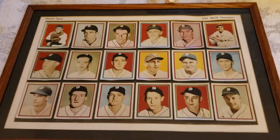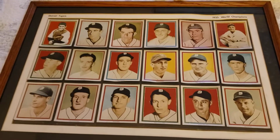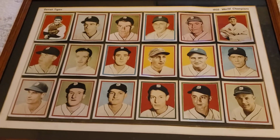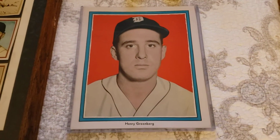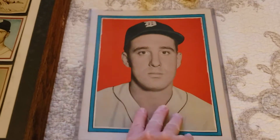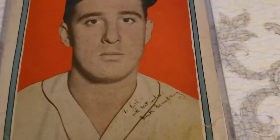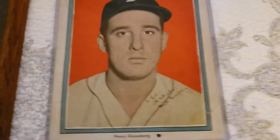This piece here I just got in. It's a framed set of M120 1935 Detroit Tiger cards, or pieces, I'd say. This is what they looked like in 1935. They're 9 by 11. There's 18 of them. That's a nice Hank one there. On the back, I've got a signed Hank one. To Ruth with best wishes, Hank Greenberg, with probably a 1935 autograph, I would say, on the back there.